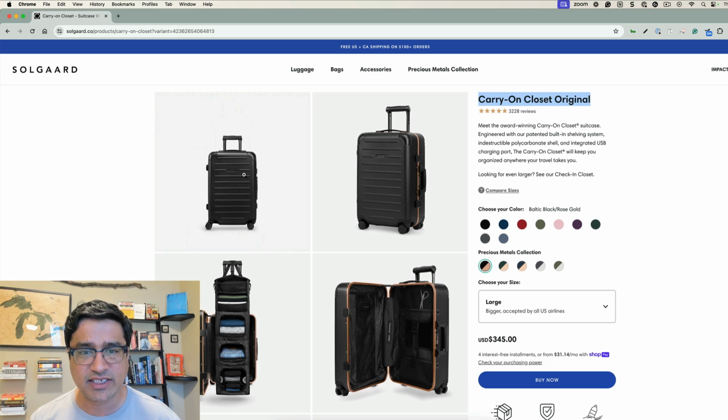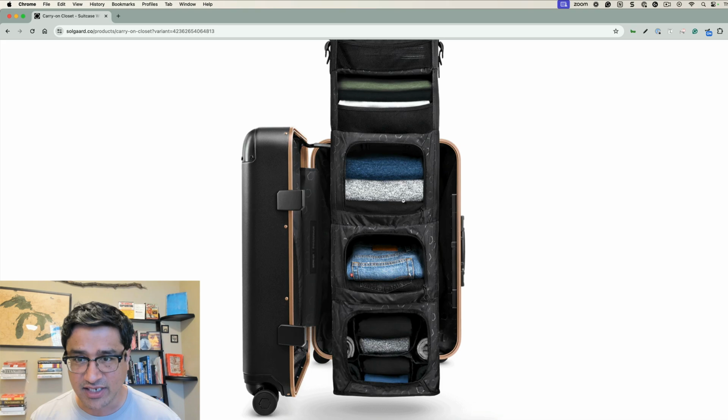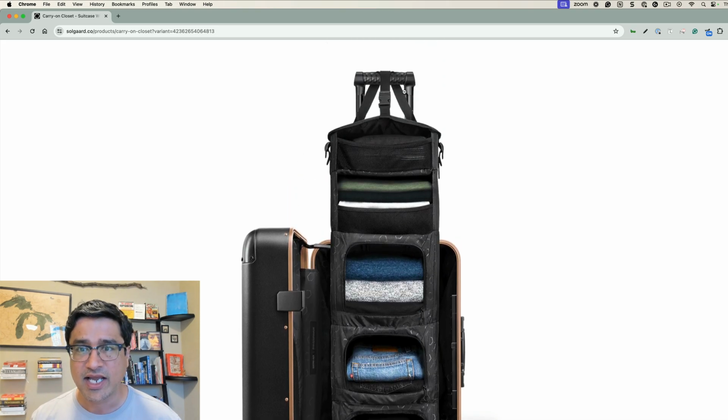So what it does is this suitcase basically opens up. Actually, this is a better image. It opens up as a closet. So this stuff is actually in the suitcase, and you can hang it on the suitcase, or you can hang it in the closet itself. And this is very useful for a number of reasons.